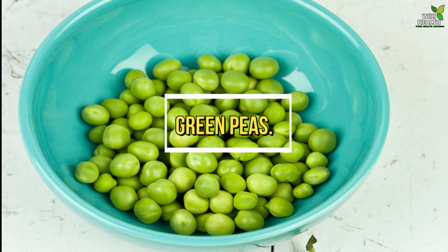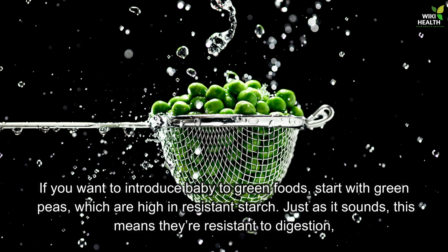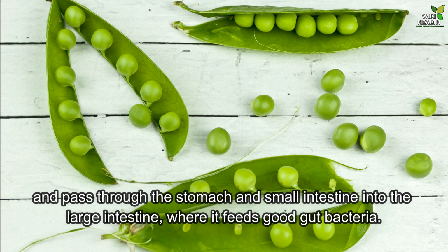Green peas. If you want to introduce baby to green foods, start with green peas, which are high in resistant starch. Just as it sounds, this means they are resistant to digestion, and pass through the stomach and small intestine into the large intestine, where it feeds good gut bacteria.